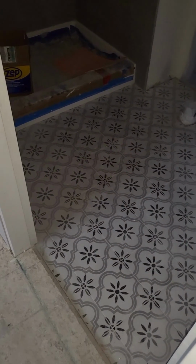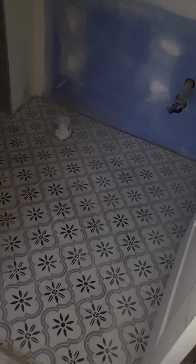But let's go into this bathroom here. There's no lights in here, so I'm using my camera light as I film. Here's the tile that I chose to put in here. I think it's beautiful. It looks really nice, and I love the design. And then if we just walk in a little bit, you can see the tile that we chose to put in the actual shower itself.